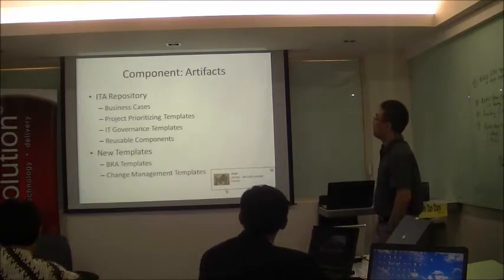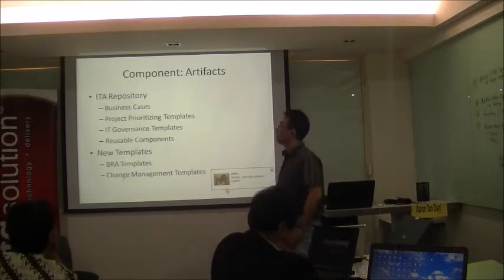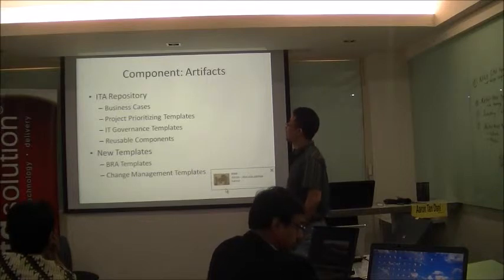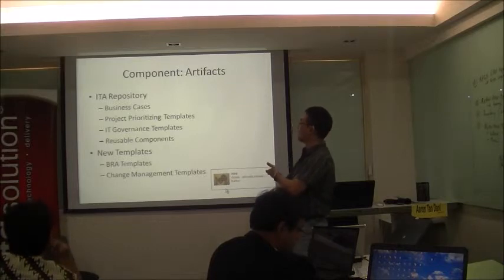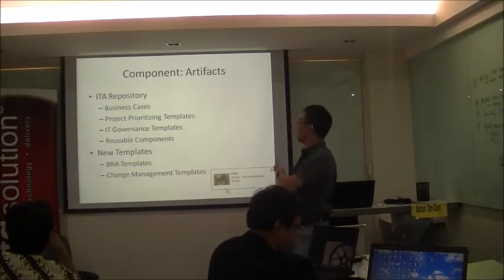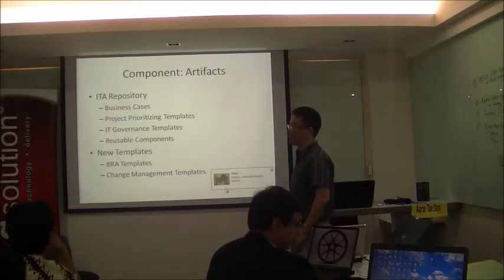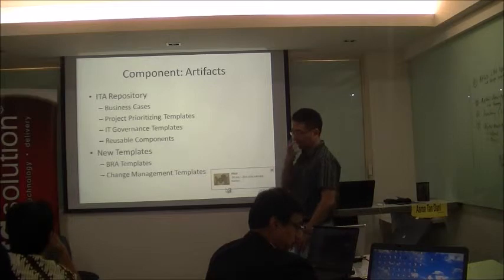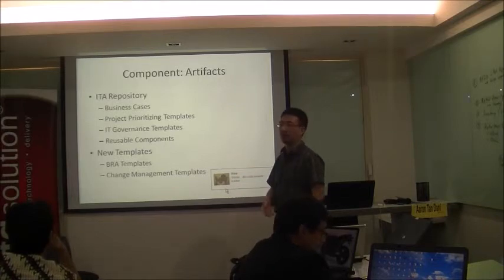Based on the engagement components, the first thing is artifacts. First of all, we want to create the IT architecture repository. From here we want to collect all the business cases, business proposals, and also all the templates, prioritization template, governance template, and all the reusable component diagrams as well. Other teams like the global team can share, and the business team can share too. We're also creating some new templates like BRA, the business requirement architecture template. In future, when we capture requirements, we can use this template. We can implement it for the project team and also the development team.